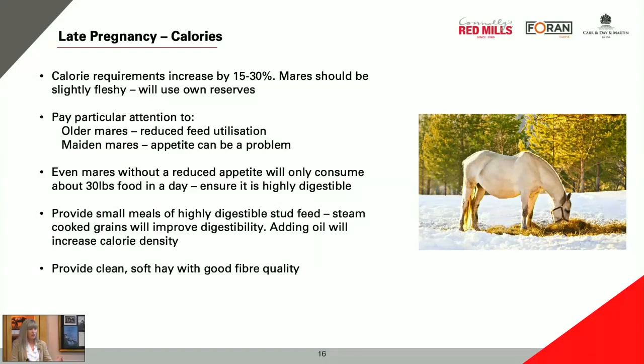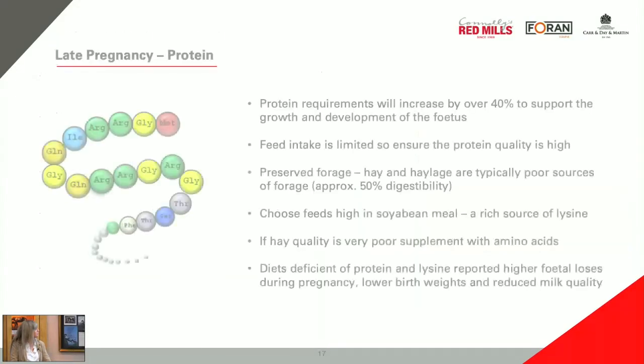So that's about 3 round scoops of nuts, about 4 scoops of a mix, because the mix is going to weigh a little bit lighter. And to try and bulk up the calorie density of the feed, you can look at adding oils for mares that are a little bit under condition or have pulled back on their appetite, because oil is going to be a dense source of calories, and look at feeds that are cooked. By cooking the grains, you're maximising the digestibility again, so there's less waste basically being passed through the mare and out the other end. And if you can, provide a clean, soft hay, because that's going to have a better fibre digestibility.